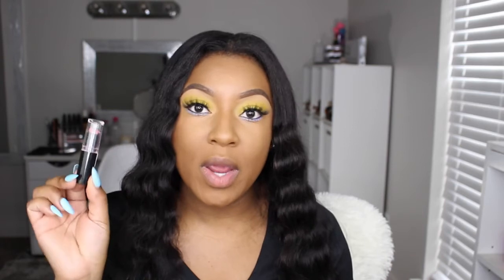So now for my lips, I am going in with two different lip options. I have a lipstick from NYX in the shade Violet Smoke, which was part of their Suede Matte collection. And then I also have a Wet n Wild lipstick in the shade Rose the Matter. I think I'm going to start with this one. I am going for a beautiful bubblegum pink kind of lip.